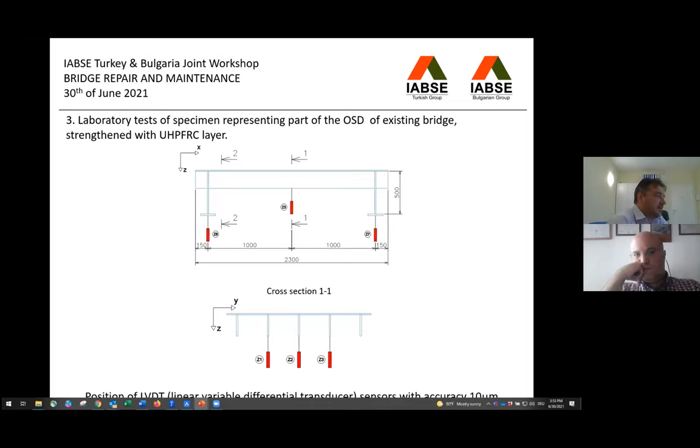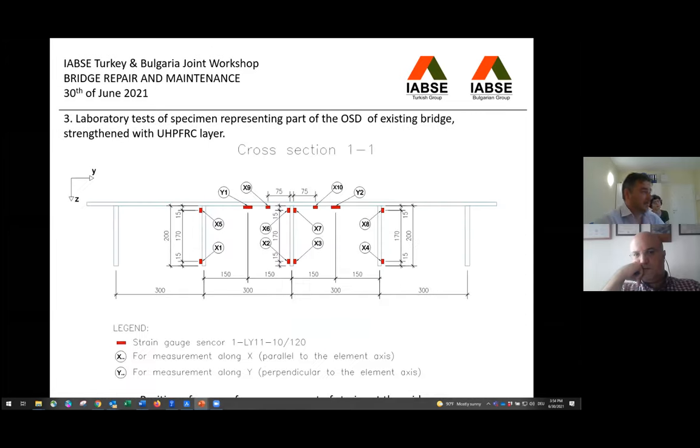As you can see here, in the mid cross section below the free internal stiffeners, and also at the crossbeams at the supports, we also measure the vertical deflection. We also measure the strains with strain gauge sensors in the mid cross section. We have strain gauges all over the longitudinal stiffeners in X direction, which is longitudinally or parallel to the axis of the stiffener.